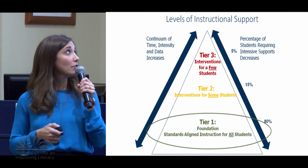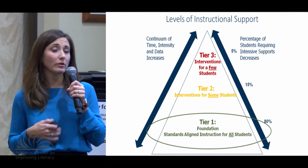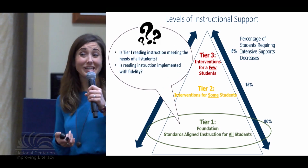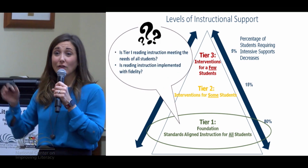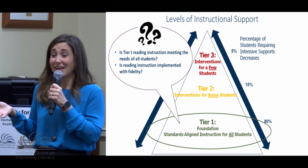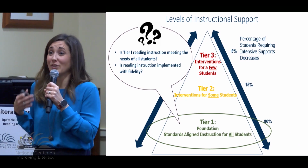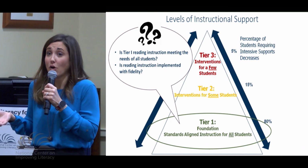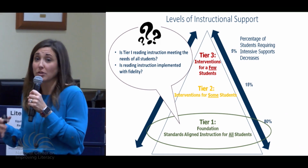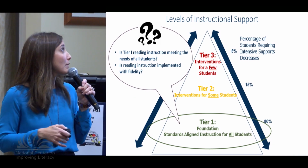So looking at the level of instructional support, here's that triangle represented a little bit differently, but really looking at that tier 1, because that's really where it starts. I could have a tier 2 and a tier 3, but if my tier 1 isn't solid, I'm never going to catch all of my students up. I just can't do it. I should not have all of my students in a tier 3 intervention. That should never happen, or something's wrong with the core part of my program.